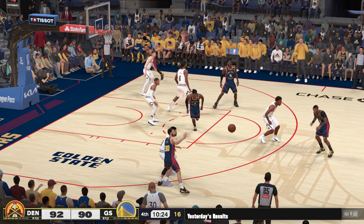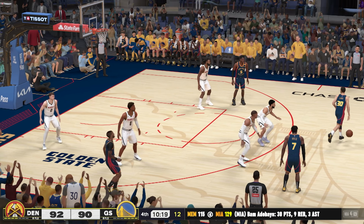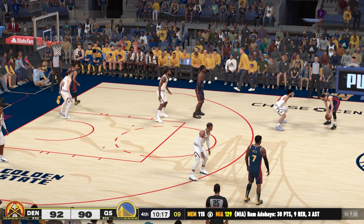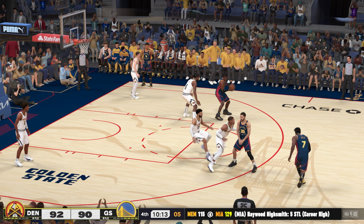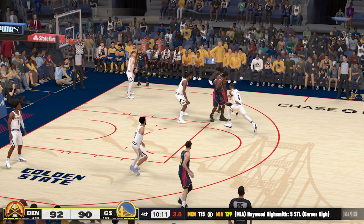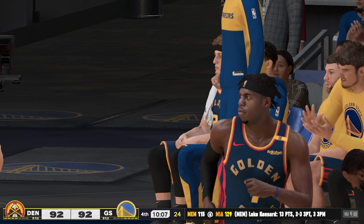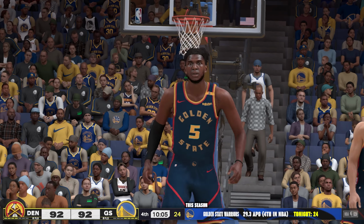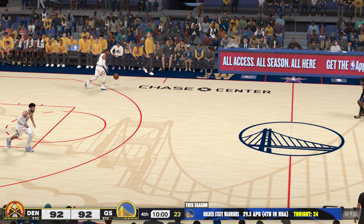Pass to Payton. Back to Curry. Now Looney. Just 4 to shoot. And here's Hield. Lets it go from 11. Count the basket. Hield's got his first basket. With such a smooth and quick release, Hield doesn't need much space to knock it down from mid-range.